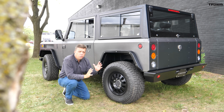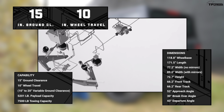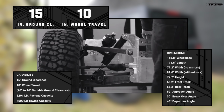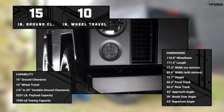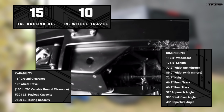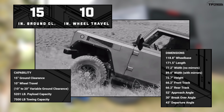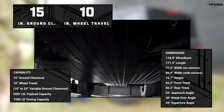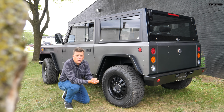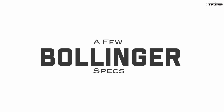The suspension is a unique hydraulic design, and it's height adjustable. It's meant to ride at 15 inches of ground clearance normally, for example on a highway, but you could also lower it to a 10-inch ground clearance level for entry and egress and loading, or lift it off-road to 20 inches of ground clearance. So there's 10 inches of range on this suspension. And of course, I want to drive it off-road, but that'll have to wait until a little bit later.